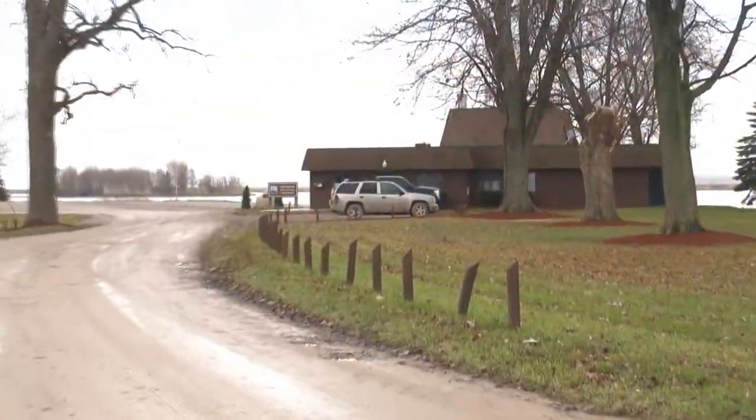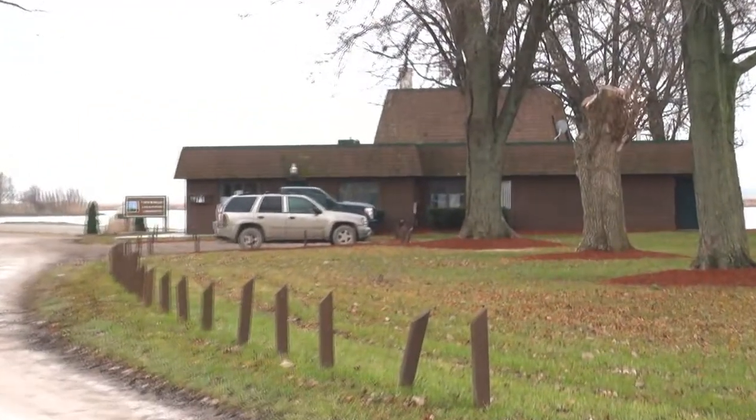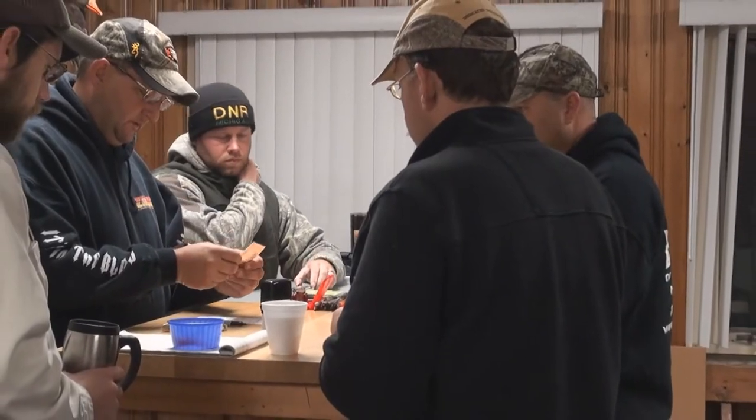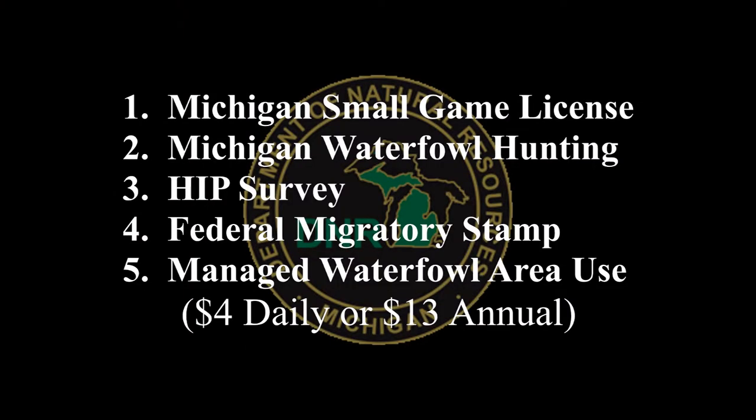Upon arrival at the Pointe Mouillee State Game Area office, assemble your hunting party and enter the office on the north side of the building. Come up to the counter to register. You must have your small game license, your waterfowl hunting license, your HIP survey, and your duck stamp.